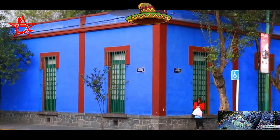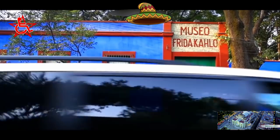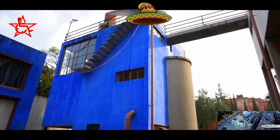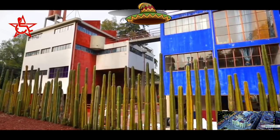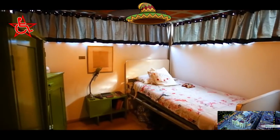Visit the Blue House, the birthplace of Frida Kahlo. In neighboring San Angel, explore the museum, house, and studio of Diego Rivera and Frida Kahlo, where these two giants of Mexican art worked, lived, and loved.